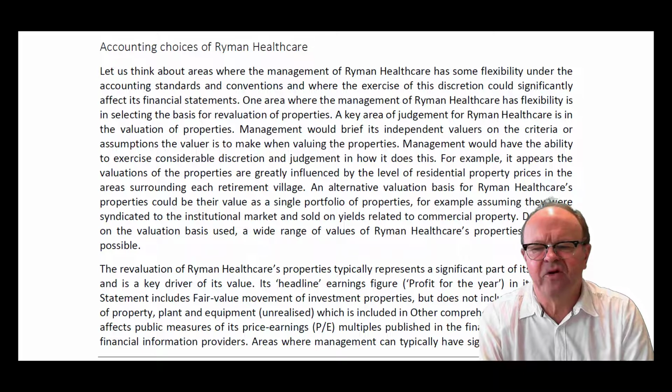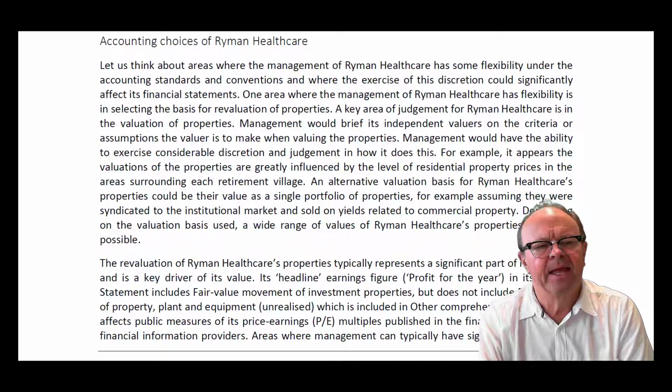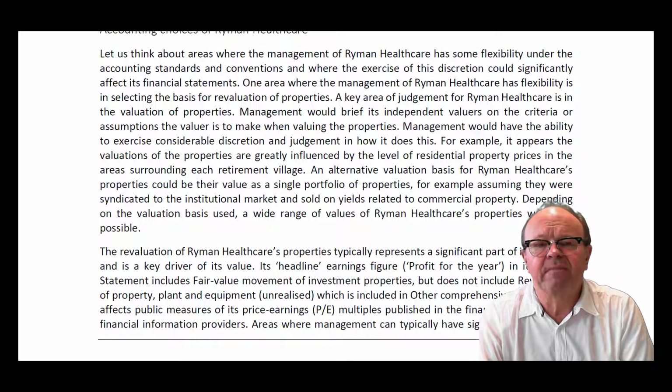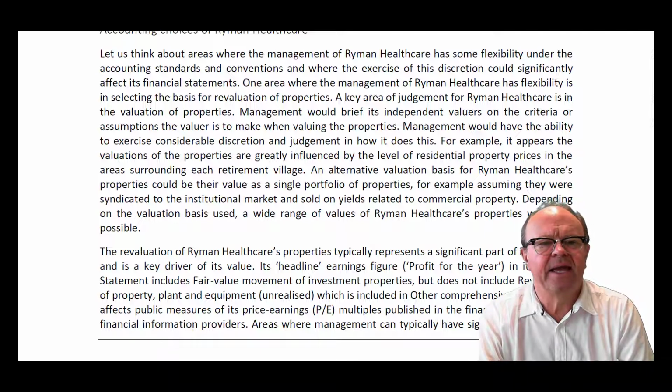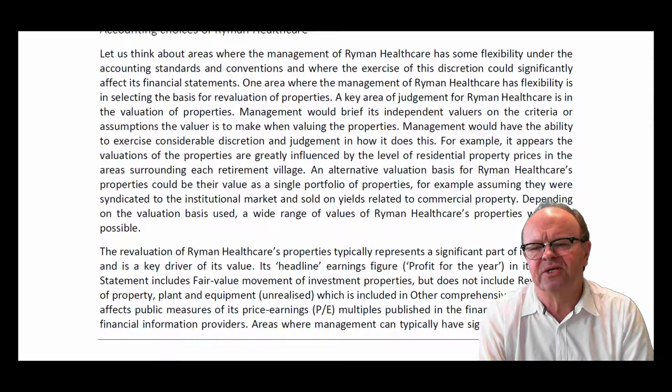Accounting choices of Ryman Healthcare. Let us think about areas where the management of Ryman Healthcare has some flexibility under the accounting standards and conventions, and where the exercise of this discretion could significantly affect its financial statements. One area where the management of Ryman Healthcare has flexibility is in selecting the basis for revaluation of properties.